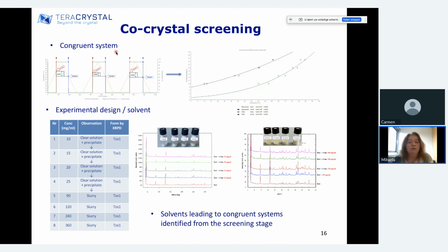And this is what we want, because by having a congruent system, and I will explain a little bit later what it means to have an incongruent system, that is more trouble in process development. So this is what we are looking for. If we screen broad enough in terms of solvents and methods, and we identify a congruent system, then we are really, really safe with the co-crystallization process development. And you see here, in the solution method we find the same pattern, also in the slurry method, the same pattern. So that means that you have a very, very low chance of getting crystallization of the components. As mentioned, this is quite an important add-on when you have this information at the screening stage, because after the screening, you know, okay, these are the conditions for a congruent system.